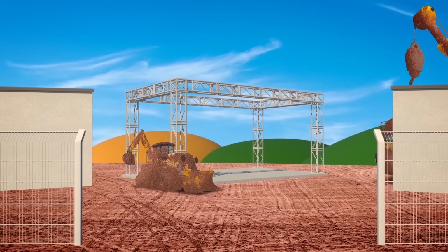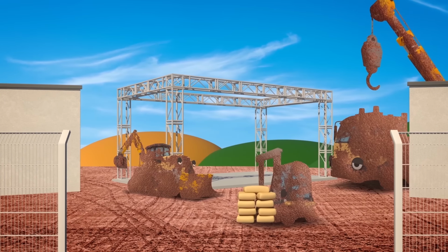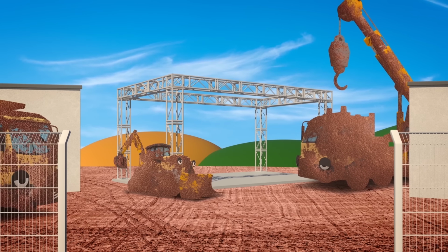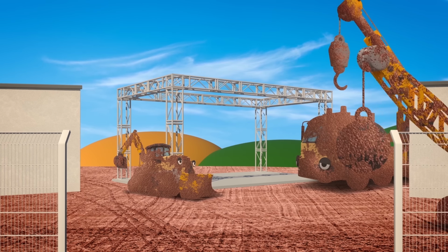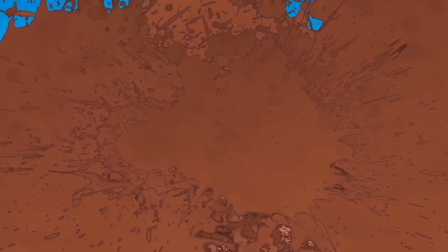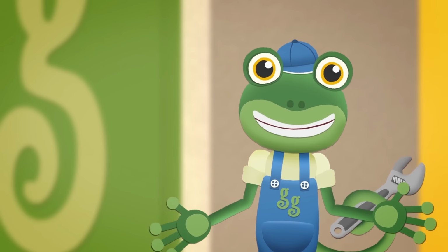Danny the digger and his family are working very hard on the building site today. It rained last night, and now the building site is covered in thick brown mud. Danny and his family look very tired and very muddy after all their hard work. You can't even tell who's who. I think it's time to get cleaned up.